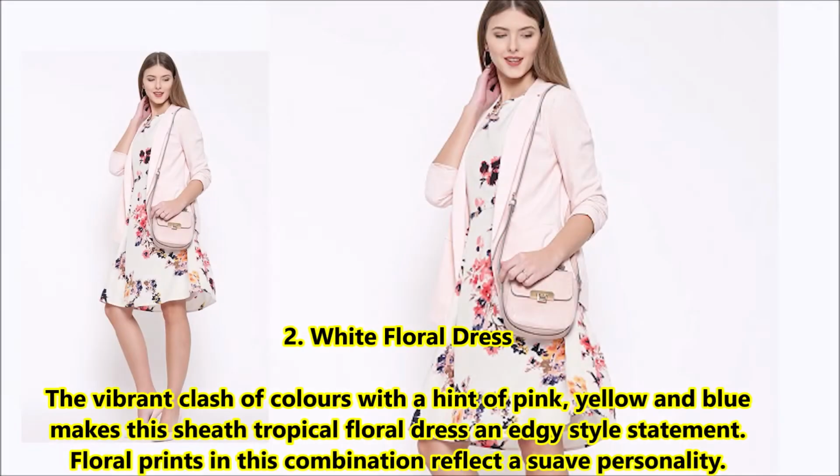Number 2. White floral dress. The vibrant class of colors with a hint of pink, yellow, and blue makes this shade tropical floral dress an edgy style statement. Floral prints in this combination reflect a show personality.